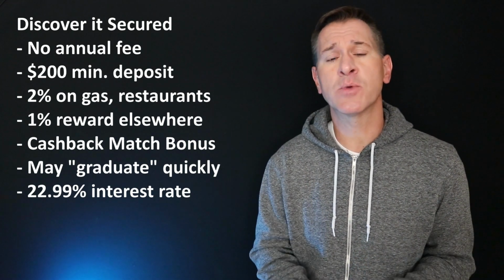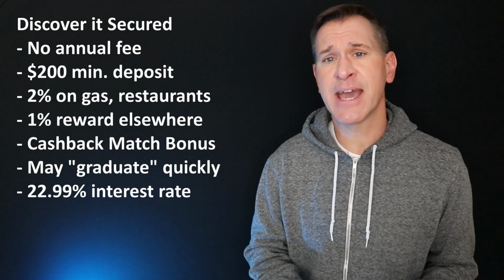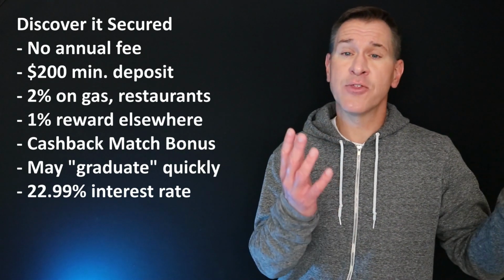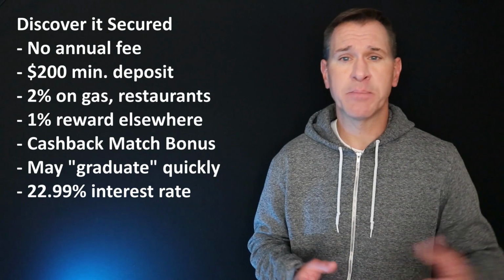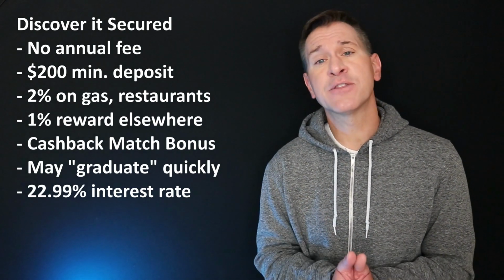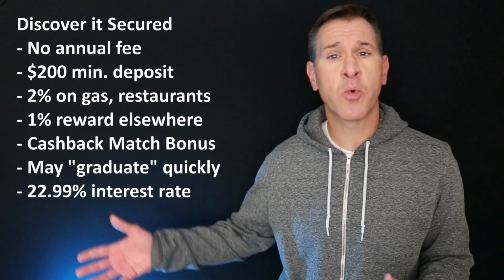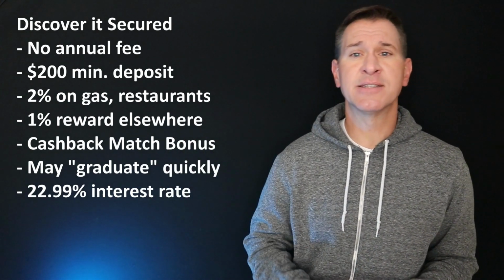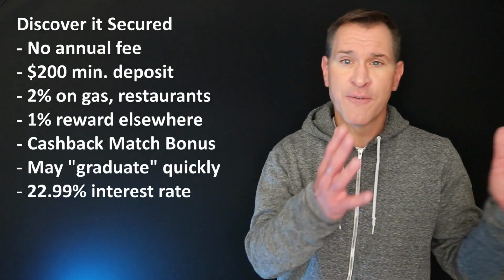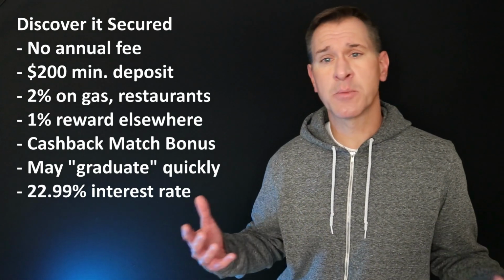No annual fee, and you get rewards: 2% back on your gas and restaurant purchases, 1% cash back everywhere else. There is a $1,000 cap per calendar quarter on those gas and restaurant purchases combined. So if you went beyond $1,000, you'd get that 1% on any further purchases there. At the end of the first year of having this card, there is the cash back match, which means everything you earned in rewards in the first year would suddenly get doubled. So you could think of those 2% and 1% categories as actually 4% on gas and restaurants and 2% on everything else. So pretty nice.